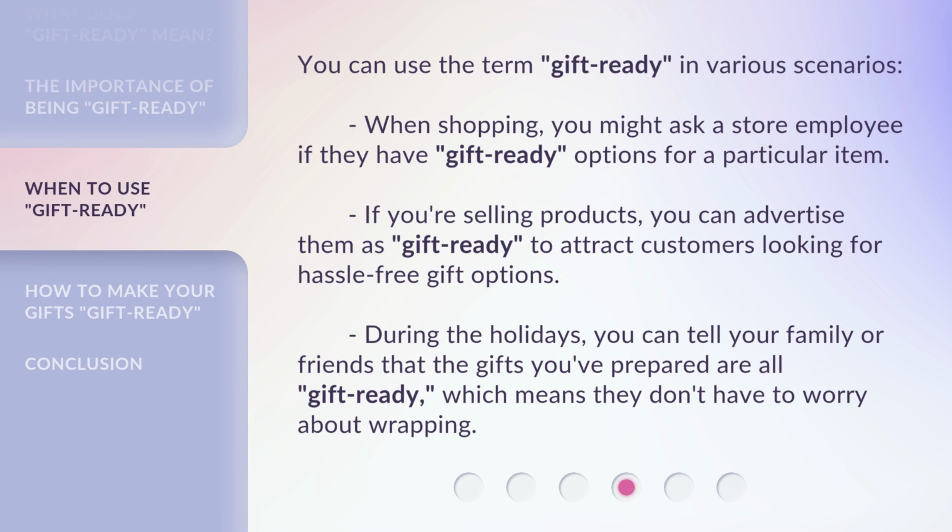You can use the term gift-ready in various scenarios. When shopping, you might ask a store employee if they have gift-ready options for a particular item. If you're selling products, you can advertise them as gift-ready to attract customers looking for hassle-free gift options. During the holidays, you can tell your family or friends that the gifts you've prepared are all gift-ready, which means they don't have to worry about wrapping.